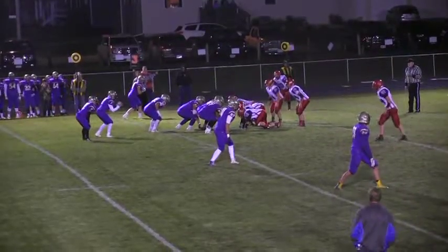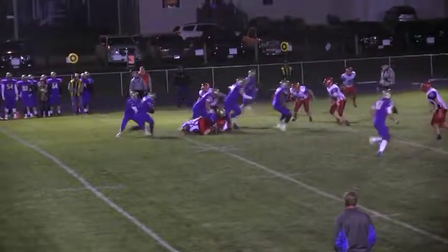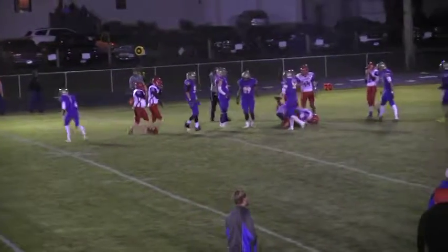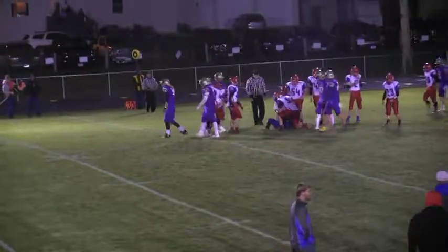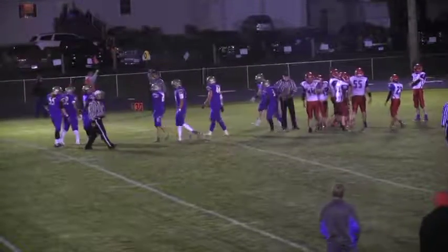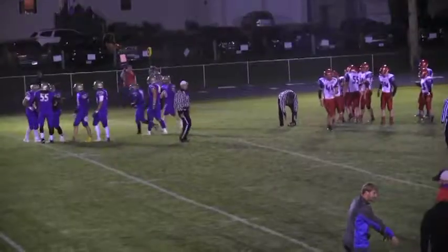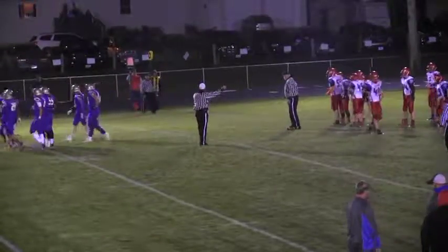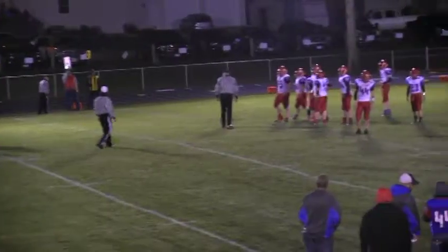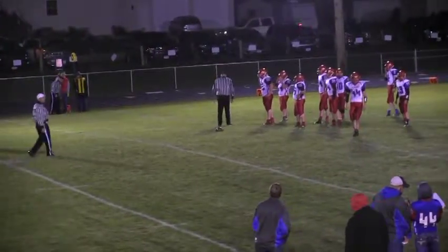Again, Chargers up in the split, two right, one left. Handoff to the lone back, tackled by Warner and Buckles with the carry. Stoner, I believe. No, not Stoner. 45 is Warner, Peyton Binger. Brings up a fourth and one.